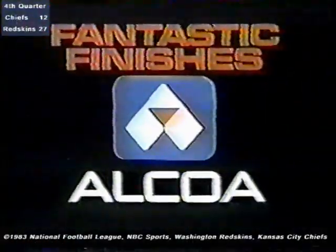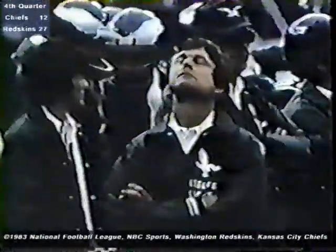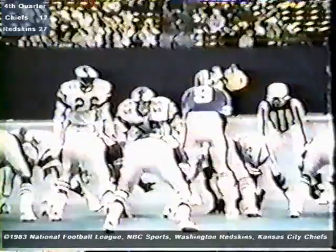Alcoa presents Fantastic Finishes. 1978, Giants 17, Eagles 12. All Joe Pisarcik has to do is fall on it one more time. Wait a minute. What's this? A handoff. There's a fumble. The ball is loose. Herm Edwards grabs it and romps to victory. With less than a minute to play, Philadelphia stuns New York 19-17 with the miracle of the Meadowlands.